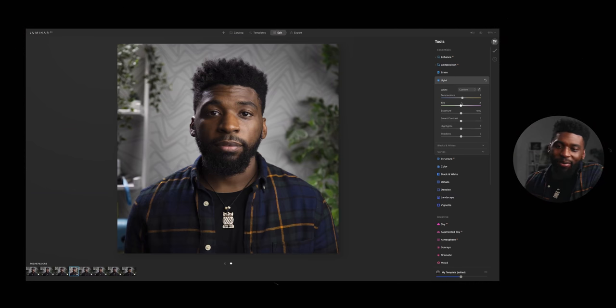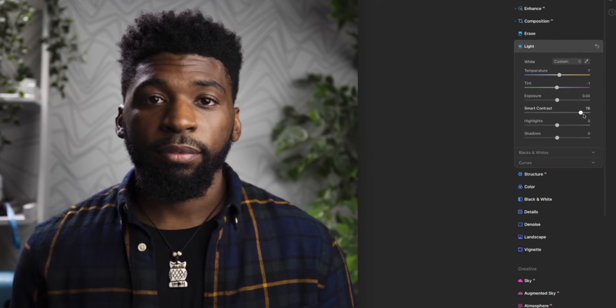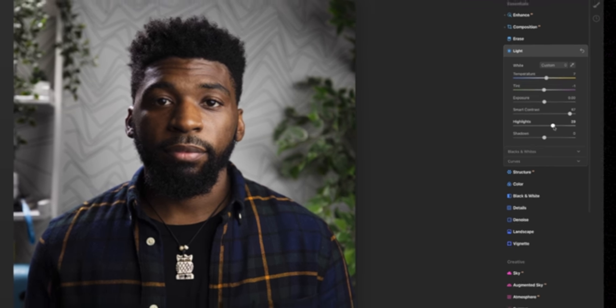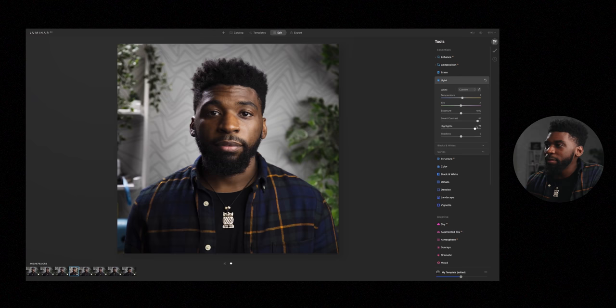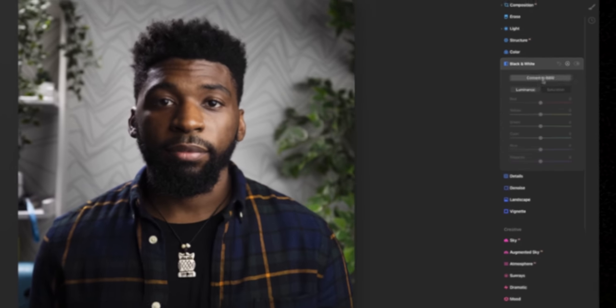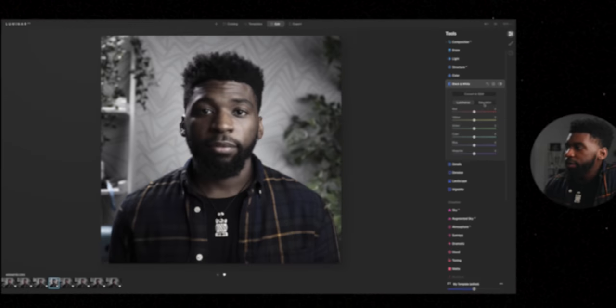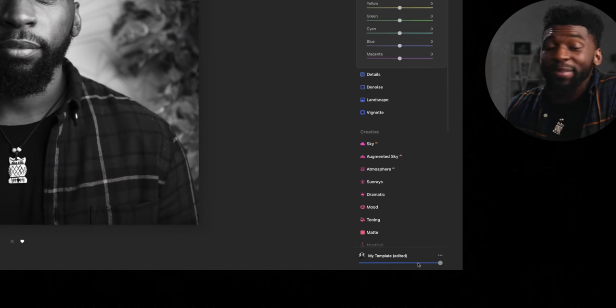I'm going to probably black and white this photo anyway, so it's not going to matter at all. Let's up our smart contrast. I want this to be a nice contrasty image. Oh, that looks good. Let's up our highlights a little bit. Want our highlights to hit a little bit harder. We got a black and white tab right here. Let's see what this does. Let's do convert to black and white. Oh, that's why I have my template on half.